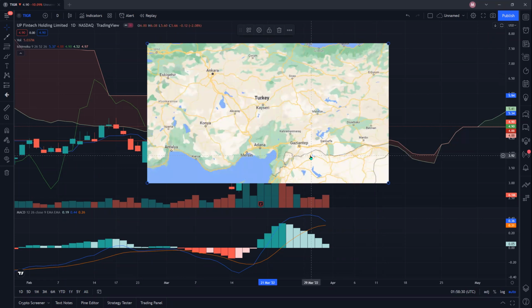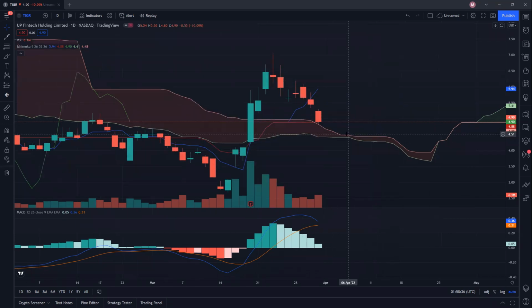Do note that I focus on potential traps laid out by market makers and I do not provide any buy or sell calls. Without further ado, let's take a look at TIGR.